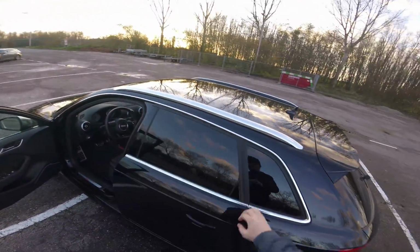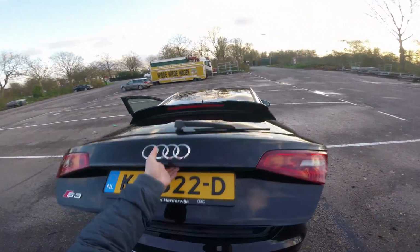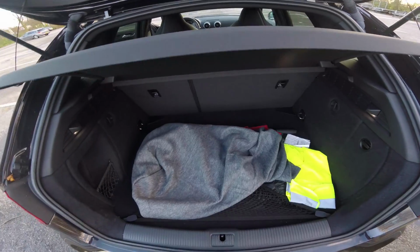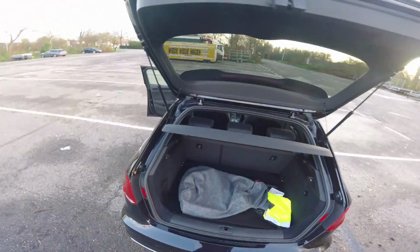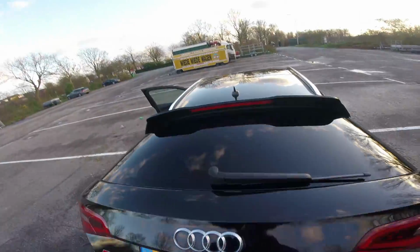And the boot. Don't mind my stuff over here, but it's a lot more than the Mini, obviously. For a compact car, this is, for me, just perfect.